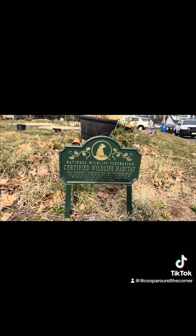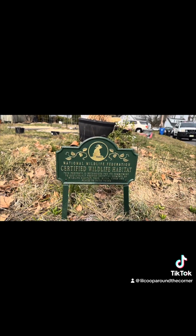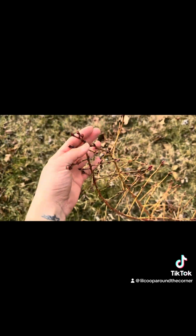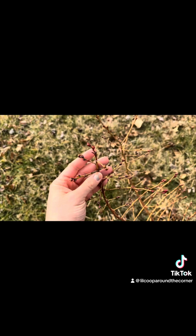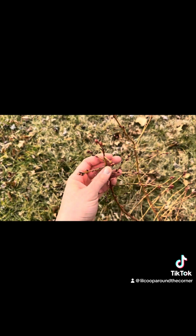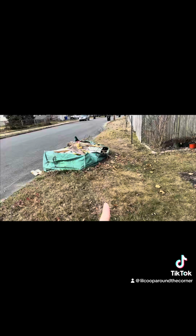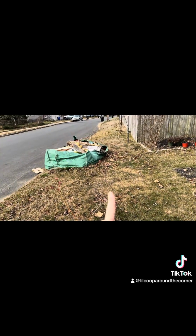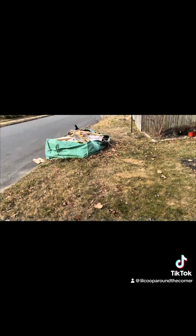And my little certified wildlife habitat sign right next to a nice bottle of Smirnoff that some hooligans dropped along here. All right, it's hard to see, but 1, 2, 3, and a very, very small one, blueberry bushes. You can see they're budding. Spring is coming, except they're calling for snow tomorrow. I want to continue the blueberry bushes up here, so it's like a nice little wall of blueberry bushes.